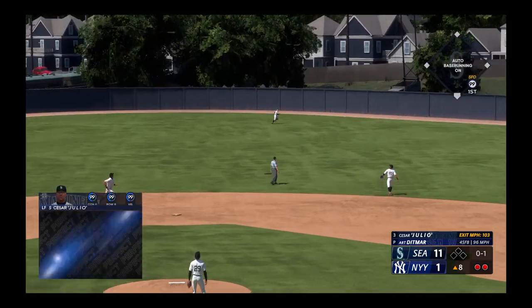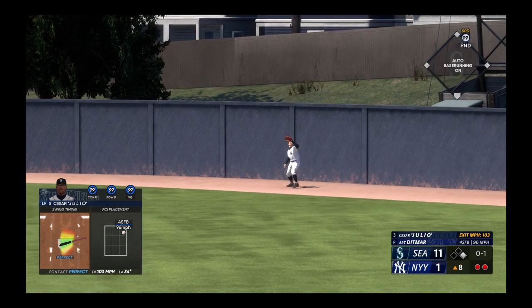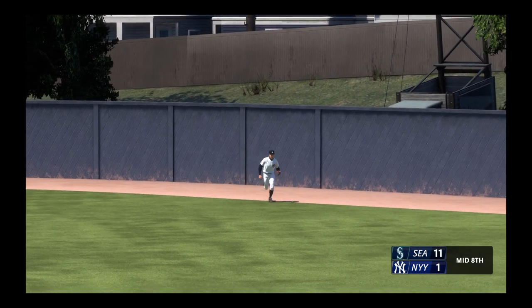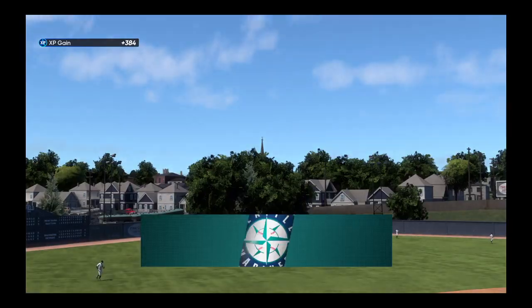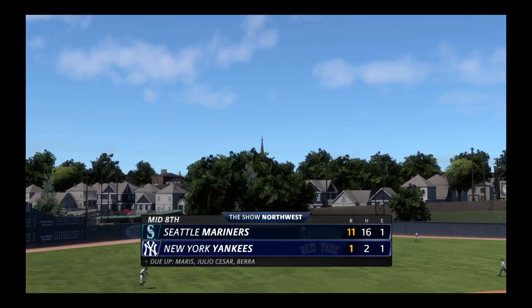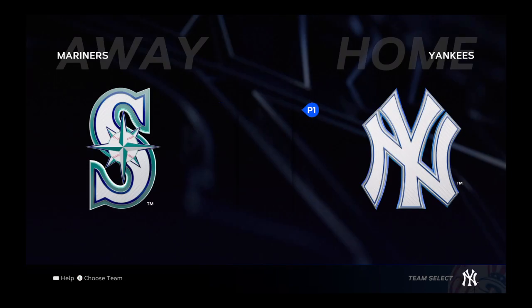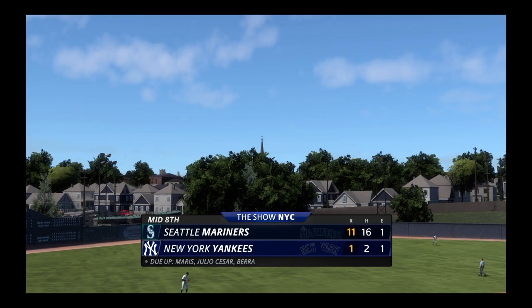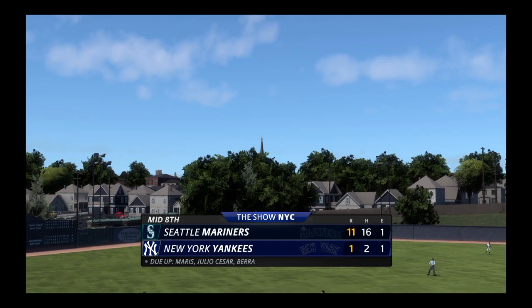That one hammered center field back there. Hauls it in on the warning track. So it's 4 runs for him on 5 hits, no errors, and no one left. Last half of the 8th coming up. It's the Mariners 11 and the Yankees 1.